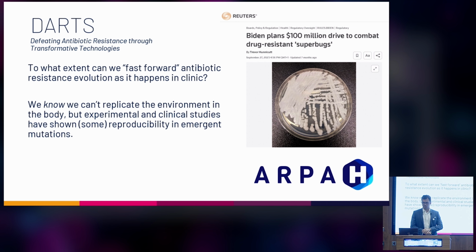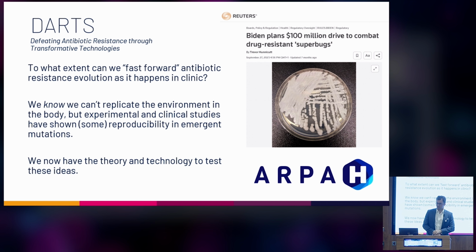This is very much not easy. We don't really know if we can do this perfectly, but we think we're going down a good path. We know that we can't perfectly replicate the environment inside a human in a lab. It's just never going to happen. So we're trying to think about how we can make it as sensibly similar as possible using some of these theories where we can show mathematical equivalences. And so we now have the theory, we have the technology to test these ideas.